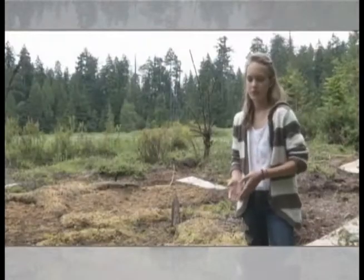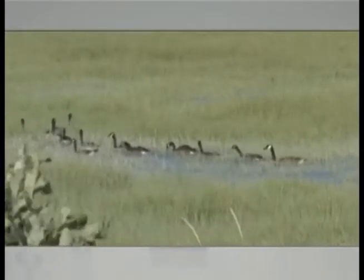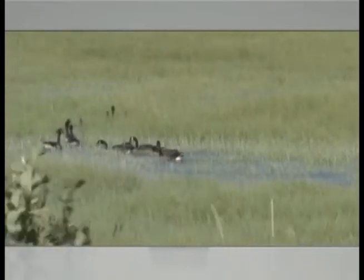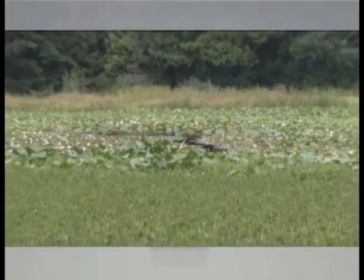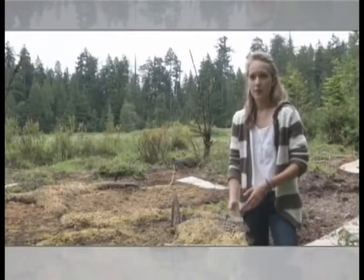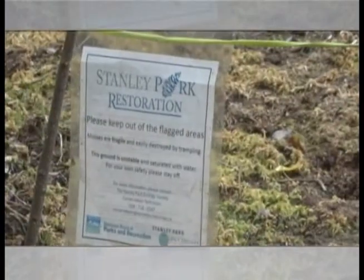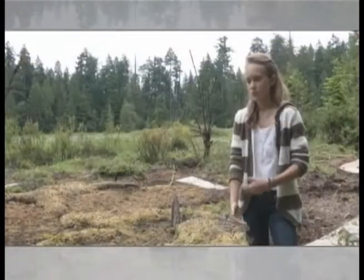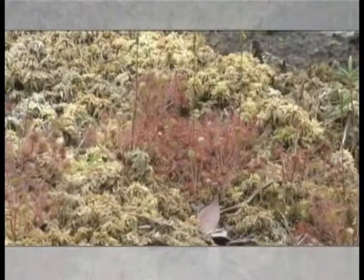I was first interested in Stanley Park from my mom, who brought me to Beaver Lake. She just showed me all the animals living in Stanley Park, and then I spoke at Parks Board about the dredging of Beaver Lake and removing some of the invasive species. And someone emailed my mom and told her about a grant from Vancouver Foundation. I applied for the grant and I came in here, and I just was amazed by how special it was, and I saw some sundews.